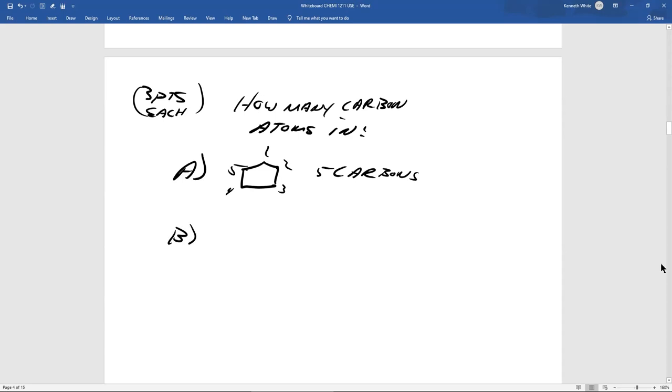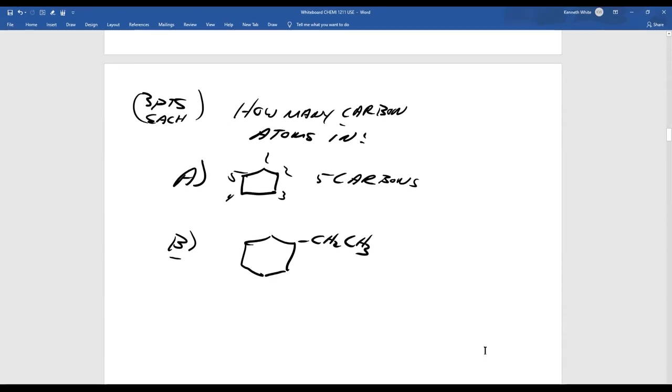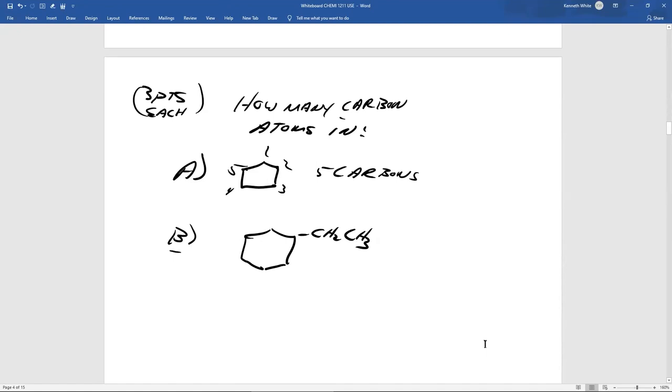Let's do another one. How many carbon atoms are in B? Your turn. Again, how many carbon atoms are in B? Every bend in a line is a carbon. And for those of you watching on YouTube, you can hit the pause button if you need more time.